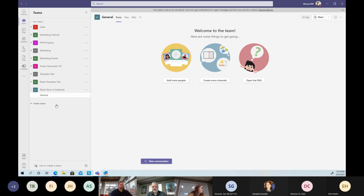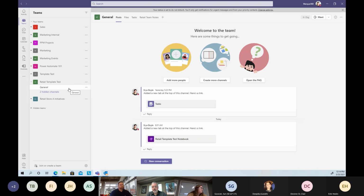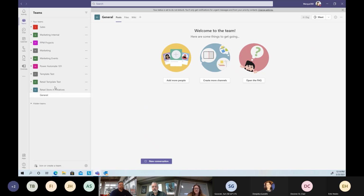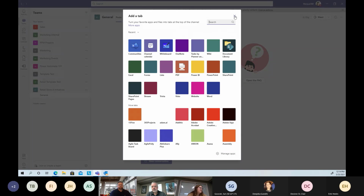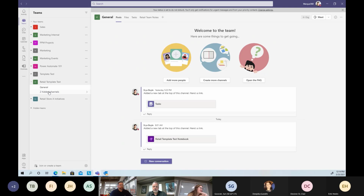So the Teams Governance app created our retail store A initiatives here already. So you can see I can add tabs. All of my team members are on here. And as this flow keeps working, we're going to get those channels. They'll be added in here as well.